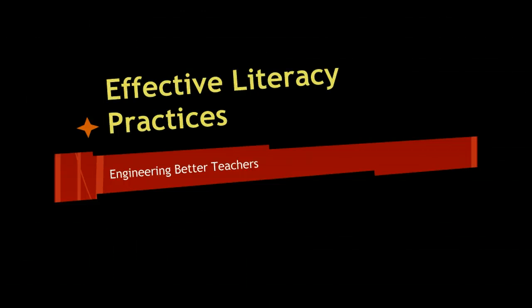Education's really not like that. It's more like engineering, it's about better practice. The idea is that what we need to do is try new things for new situations and adapt. So you might have an initial blueprint, but depending on the materials available, you might modify your plan.